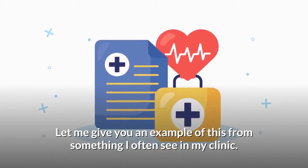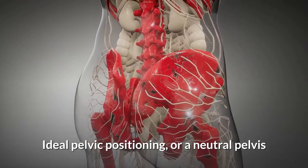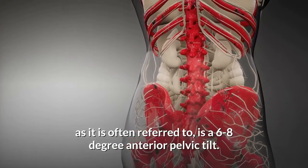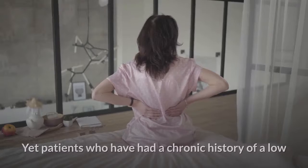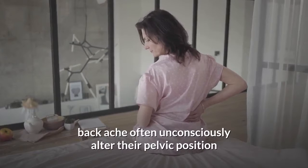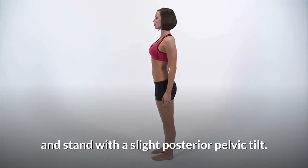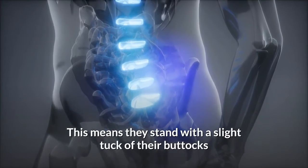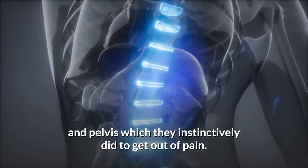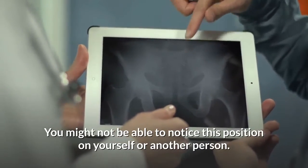Let me give you an example of this from something I often see in my clinic. Ideal pelvic positioning, or a neutral pelvis as it is often referred to, is a 6 to 8 degree anterior pelvic tilt. Yet patients who have had a chronic history of a low back ache often unconsciously alter their pelvic position and stand with a slight posterior pelvic tilt. This means they stand with a slight tuck of their buttocks and pelvis, which they instinctively did to get out of pain. You might not be able to notice this position on yourself or another person.